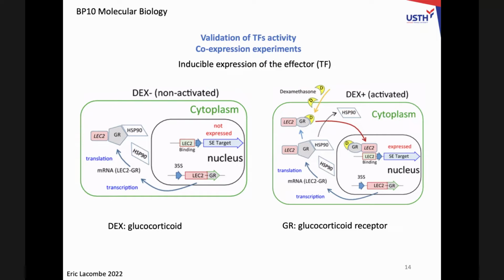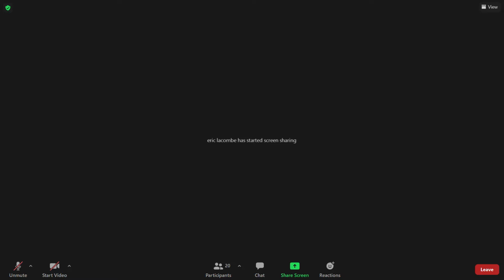So I put this slide only to show you that those systems are working in animals and in plants very easily. So this is an inducible system that is very often used to test the activity of some protein, the protein that you are going to express, but it's very useful when this type of protein can be lethal at certain stage of development.